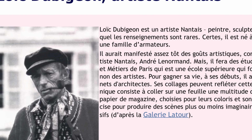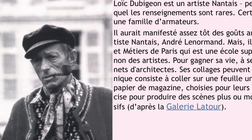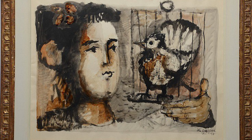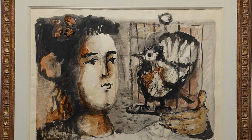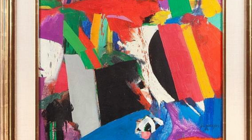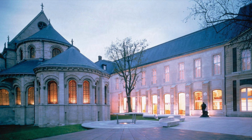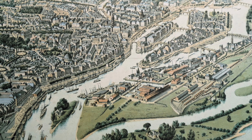Starting with the artist, Loic Dubigeon was born in 1934 to a family of ship owners in Nantes, France. Not only was he an accomplished artist, but a sculptor and muralist who originally trained as an architect at the Arts et Métiers de Paris. But to be fair, saying he descended from a family of ship owners is somewhat of an understatement.